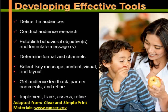Whether you are creating a simple brochure, a web page, or an interactive tool, the steps shown here can help you to create a more effective tool. The main advantage of using the core messages is that some of the work has already been done, as indicated by these checklists. Now, you will still need to do additional work, such as to segment your audience further, to gather information that may be unique to them, and to define your behavior goals. But a lot of the heavy lifting has already been done.